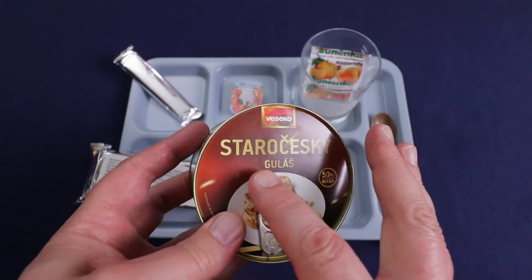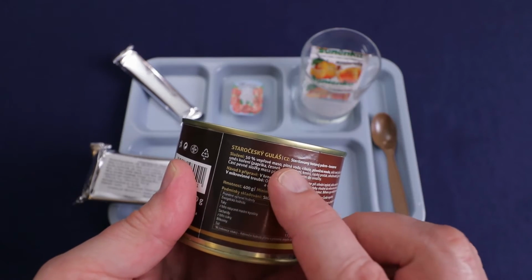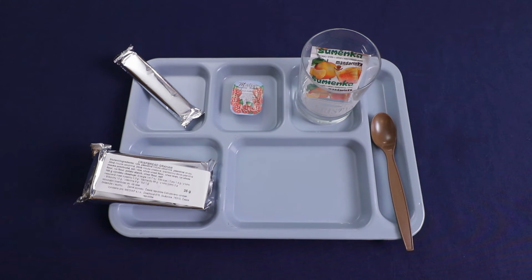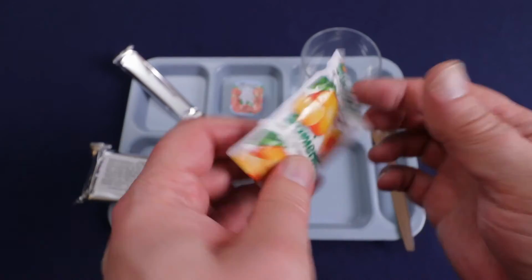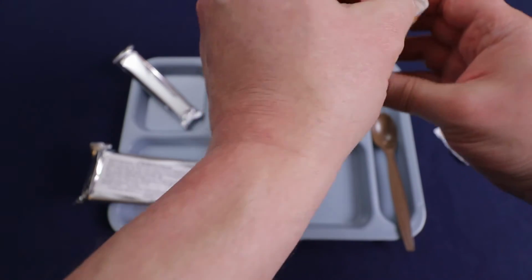And translator, I don't know, on the front it says Old Czech Goulash. And on the side here it says Old Bohemian Goulash. So I don't know which one's correct. But anyway, get this in some hot water, get it started. And we'll get our drink ready. It just calls for 0.3 liters of water, 300 milliliters. I'll just probably put in about 250.